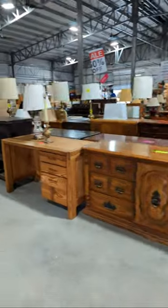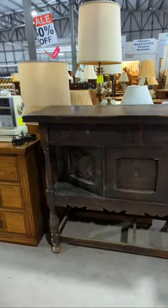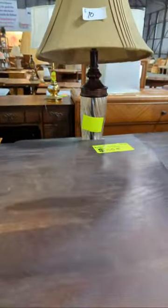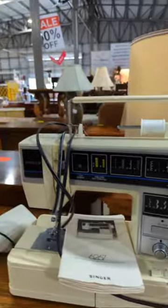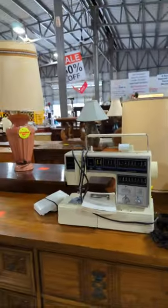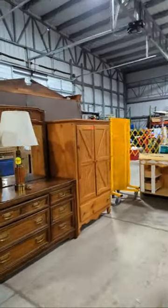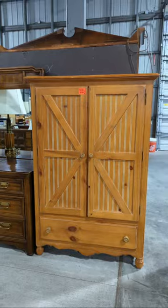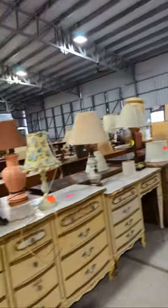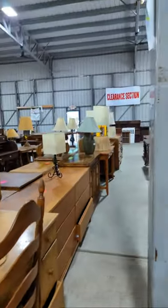More buffets, desks, vintage right here. It's missing pulls, it's $100. Sewing machine, Singer, no price. Ask Q. French country, $75. More dressers, more desks, lots of lamps, always lots of lamps.